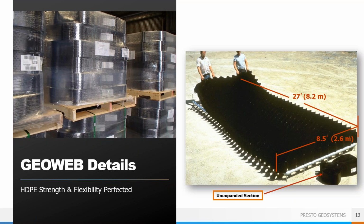Here you can see a typical GEOWEB panel. It comes tri-folded and palletized. Each section has a nominal width of 8.5 feet with lengths up to 58 feet. The panels are flexible, opening like an accordion, so they can follow the natural contours of the work site without being confined to a rigid set of dimensions.